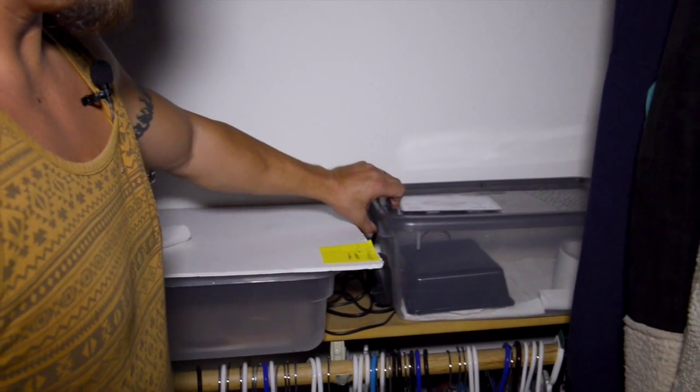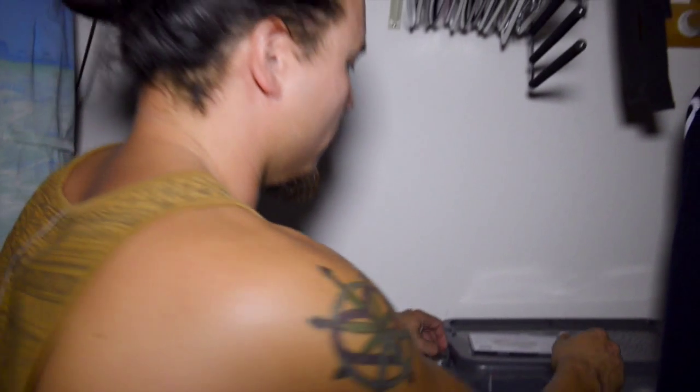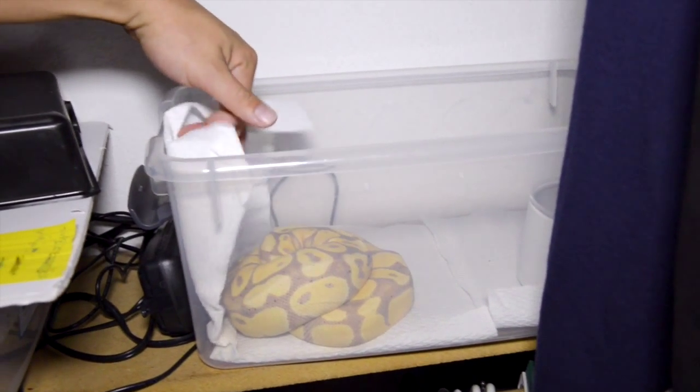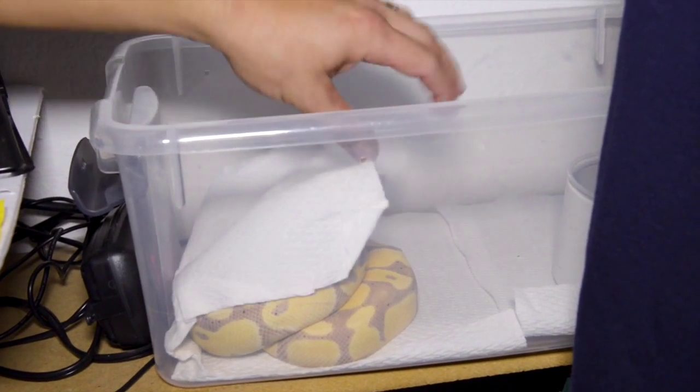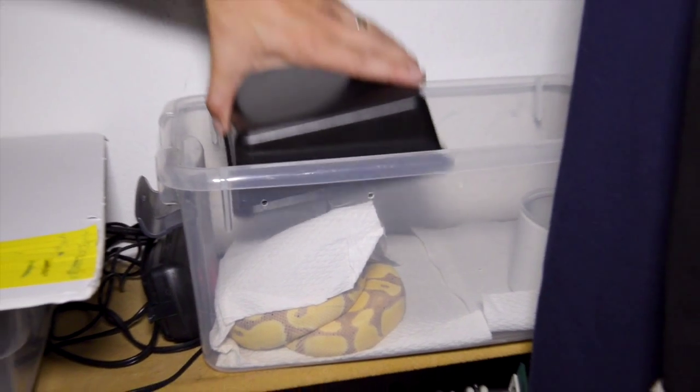Now take a look at this girl over here. She was in one of these tubs before, and she wasn't eating because one of those tubs was actually too big for her. So I put her in here. And next thing you know, she's eating food because she's not stressed out. Her space is nice and tight and cramped like she likes it, and she's good to go.